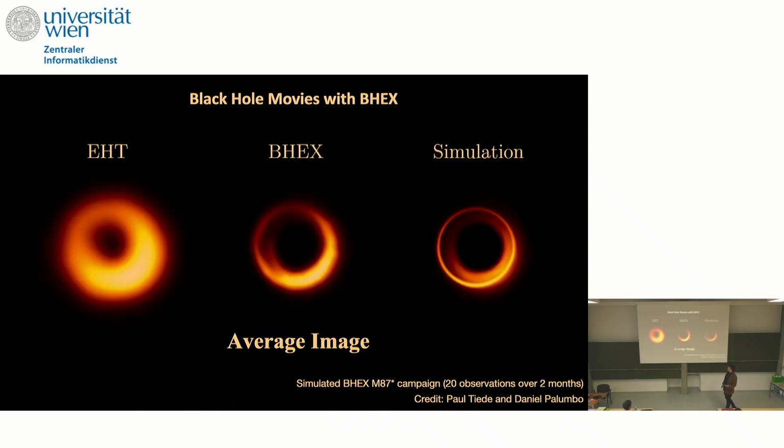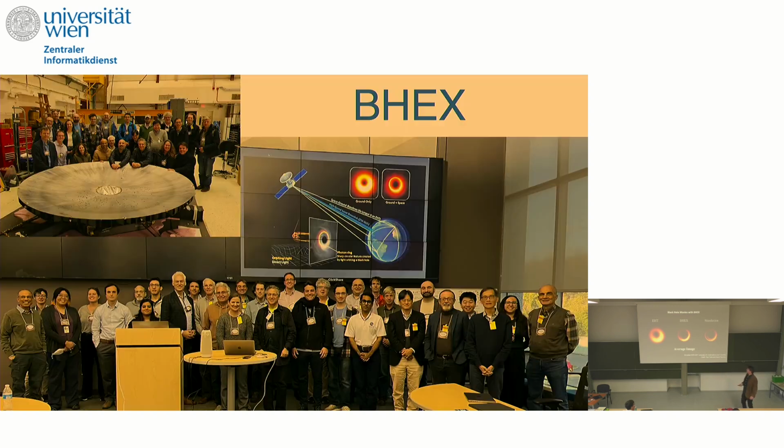Okay, so in my last couple of slides, this is what we can do with the EHT. And this is a simulated reconstruction with BHEX, where we have this satellite in space that connects to the ground array on Earth. If this were the ground truth from a simulation, this is how well we do. So it's about a 5x improvement in resolution, which doesn't meet Luciano's ambitious 10x goal. It's not a perfect image, but it's much better than this, and it's enough to be able to conclude that there's a photon ring on top of the accretion flow. That's what we're gunning for.